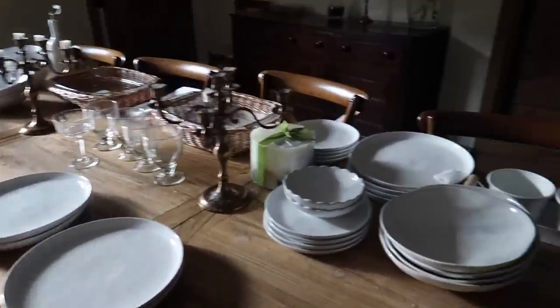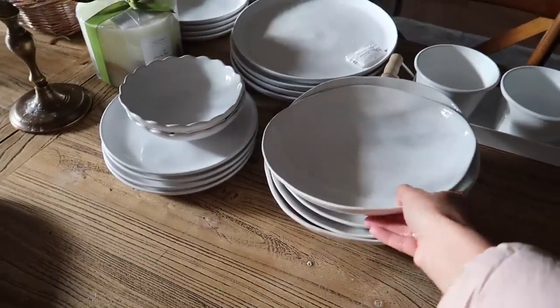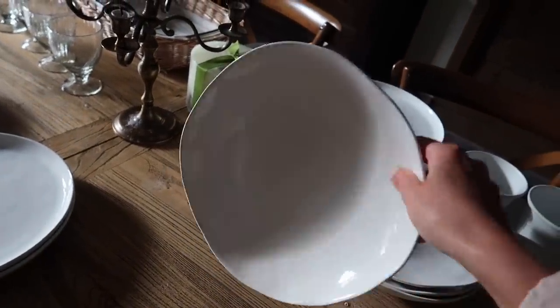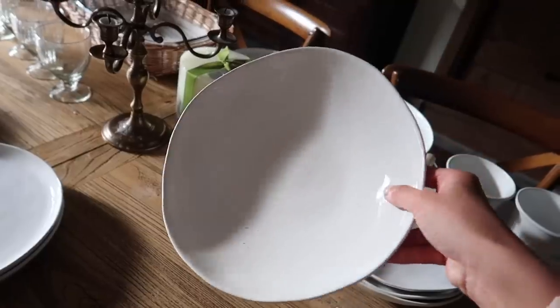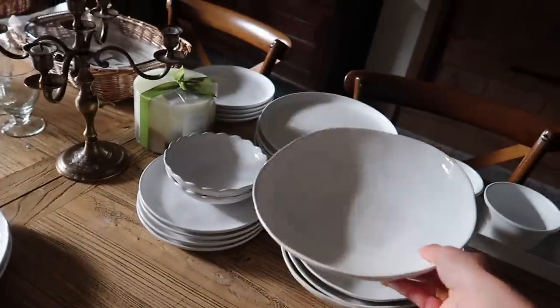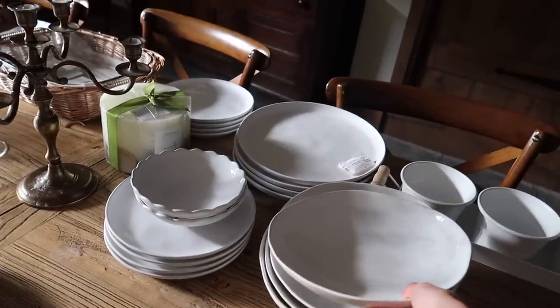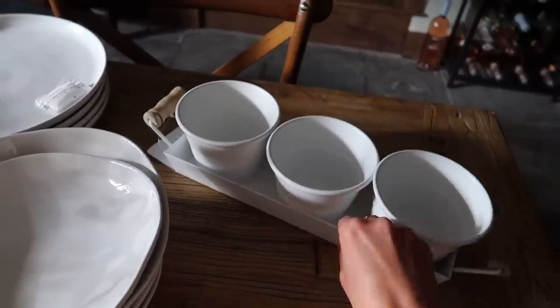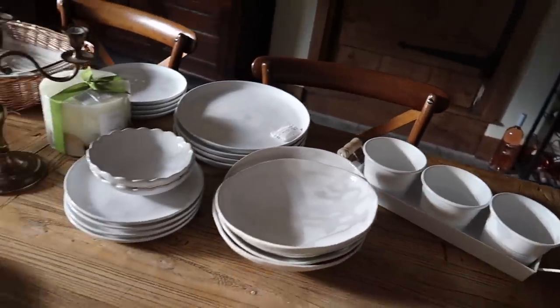So I went for the Portobello set. It's mostly plain white, or just off-white, I would say, but it's got quite a natural shape to it. Quite, I don't know, just lovely, lovely edges. They look a little bit rustic and handmade. This here is a herb pot tray. So I'm gonna put some basil, rosemary, and thyme in there.